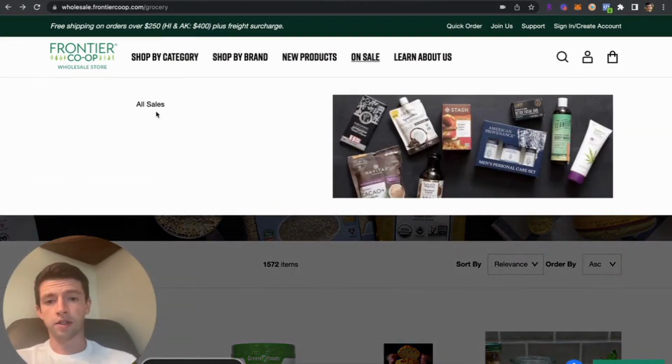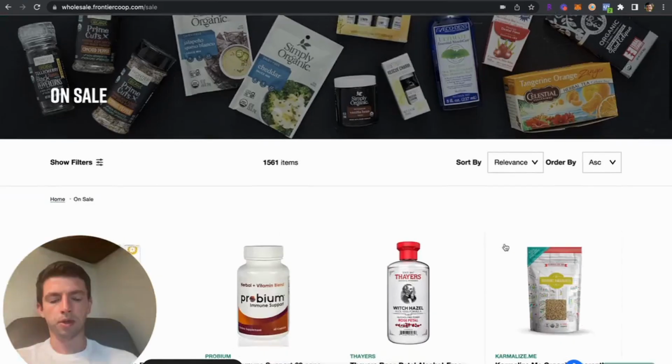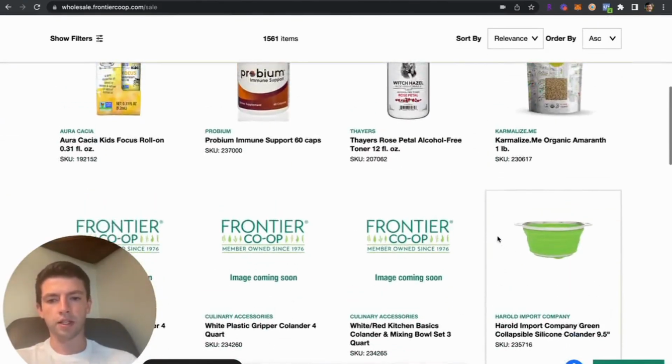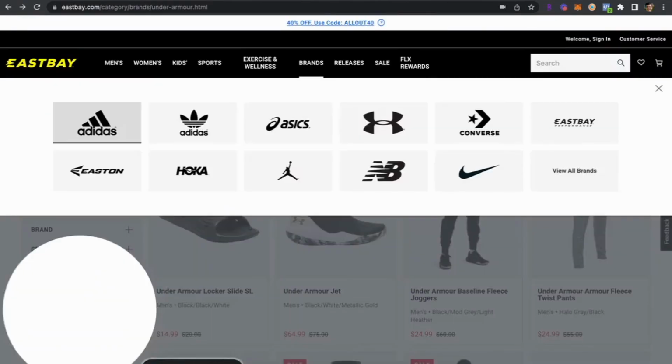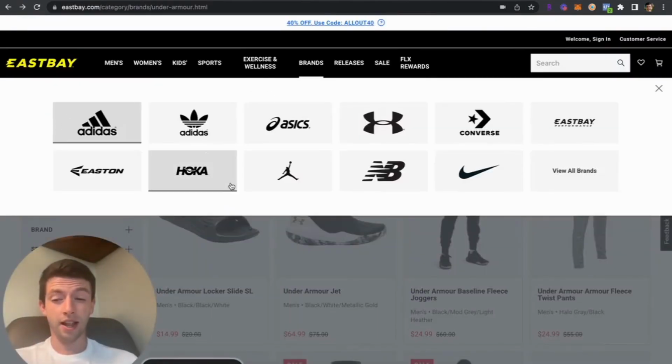Then you can even check the sale, see if there's anything super cheap on stuff. Because once again, we're just doing these for the Ungate tip surprise. Potentially OTC using these meds as well. But the main ones that I've taken advantage of are these brands. This is a lot of what I sell.